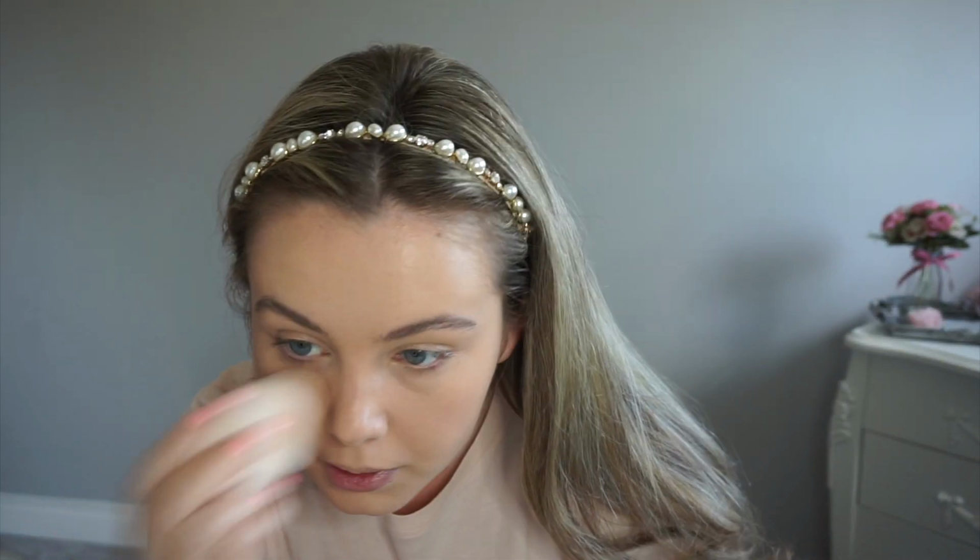So as I said, this is where you'll see the benefit of that pore primer, because as you're applying your foundation, you now shouldn't be able to see any pores. It should be dead smooth all around the areas we've applied it, which for me it really is. I absolutely love it. So there we go. I've applied all my foundation now.